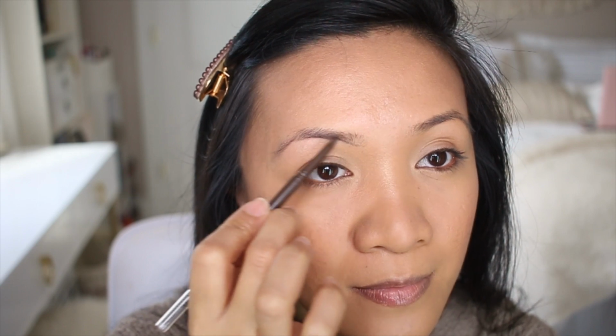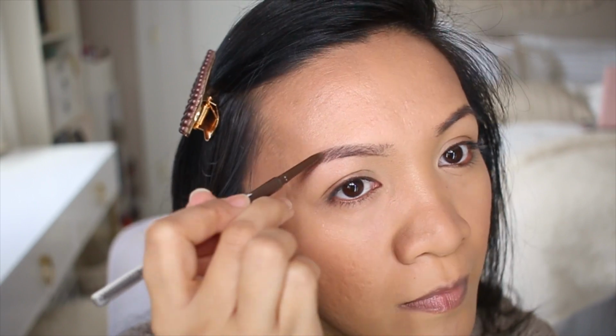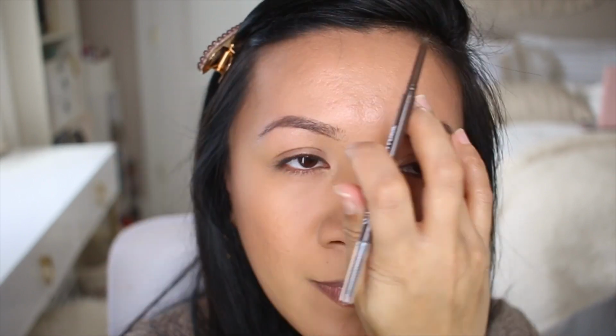For my eyebrows, I'm just using this pencil from Ulta Beauty. The color for this is a little too warm for my skin tone, but I just basically pulled one out from my collection. The pencil itself is really nice. It has a nice spoolie in the back, and the formula I do really like, but the color for this one is just a little too warm.